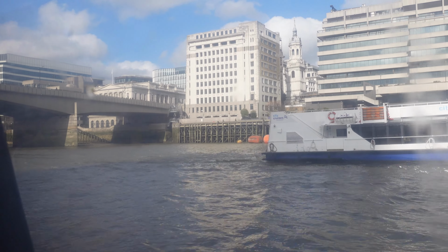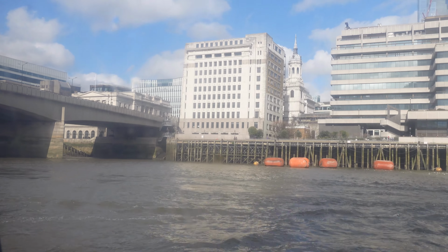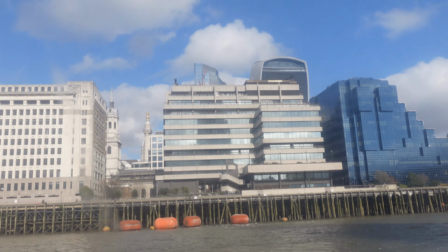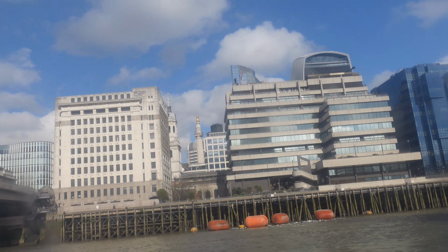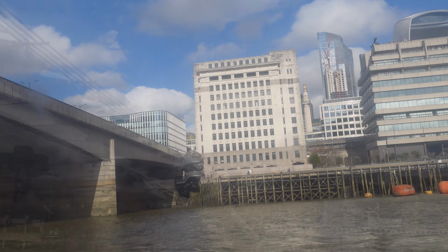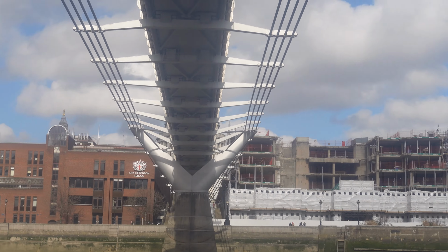Now here I'm looking out the window, which is why you've got something that's slightly cloudy, and this is the original site of London Bridge, and as we go past here and you're looking up, you can see the monument, which is that statue there, and that is directly in line with the old London Bridge which went across as we go under the new London Bridge.